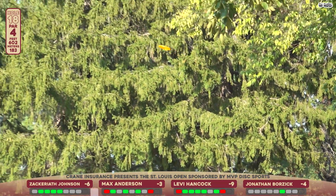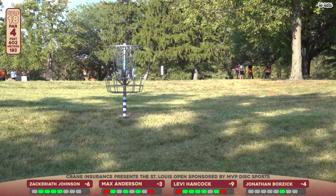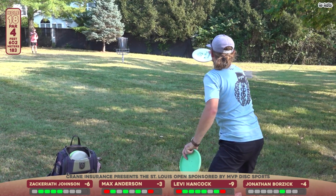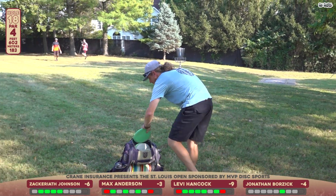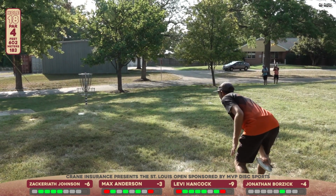Max taking it from the back of the parking lot there. Okay, he wasn't too bad from there. Zach from way downtown. Long bid for birdie. He's going to finish out with the par. Great back 9 for him, though.